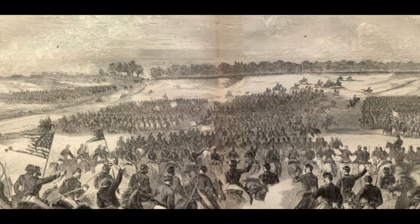Jones pursued the retreating Federals for 3 miles to the Fairfield Gap, but was unable to catch his quarry.